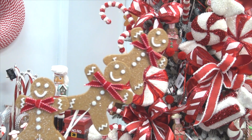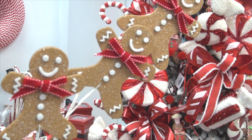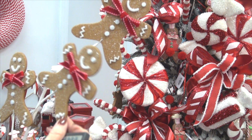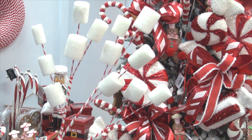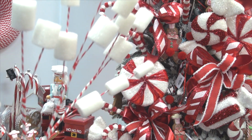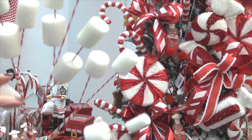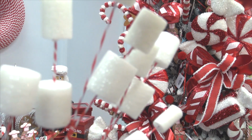This gingerbread spray is from Raz, and it's F3906760. It's made of felt, and it sells for $8.25. It has 3 little gingerbread on it. It's wooden, but then it's covered in felt. This one's number is F3716161, and it's $11.75. It's on a red and white wire and has several marshmallows on it.